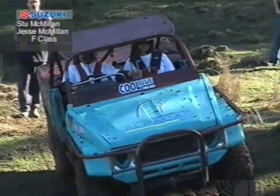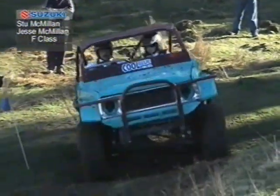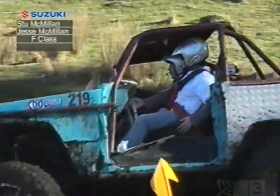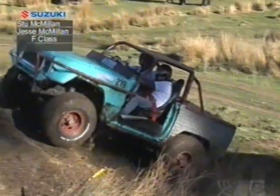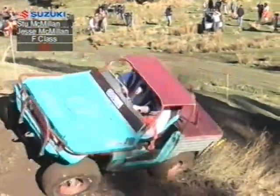Next up, Stu and Jess McMillan in that lovely old 70 Series cruiser. Let's see how he goes on this hazard. Heading up round the first part, quite all right. Yeah, the Cool Blue is the name of Stu's truck, and he likes to pedal it with the best of the boys, but it is a heavy truck. Big family affair, isn't it? Stu and Stu's daughter Jess, they just love their trialling, and they're over.